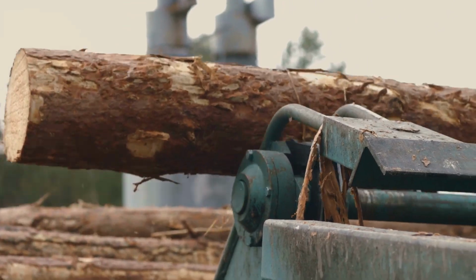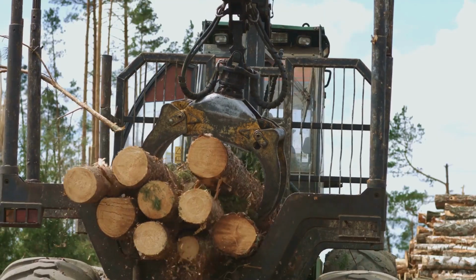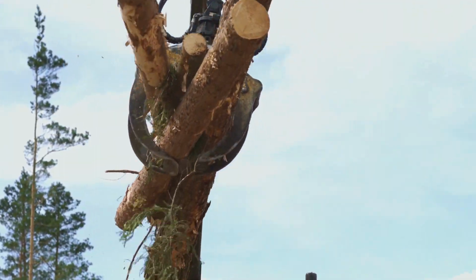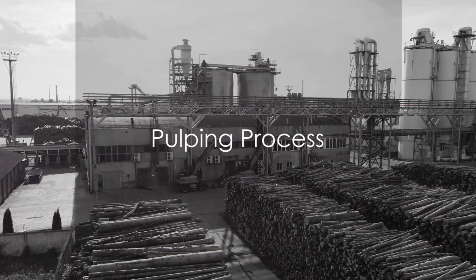Imagine a lush forest brimming with trees. This is where our journey begins. These trees, primarily softwoods like pine and fir, are harvested and transported to a paper mill. Here they are cut into smaller pieces and subjected to a process called debarking, essentially stripping away the outer layer of the tree. Now, a transformation begins.